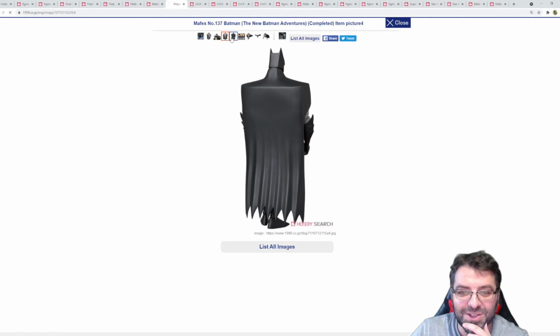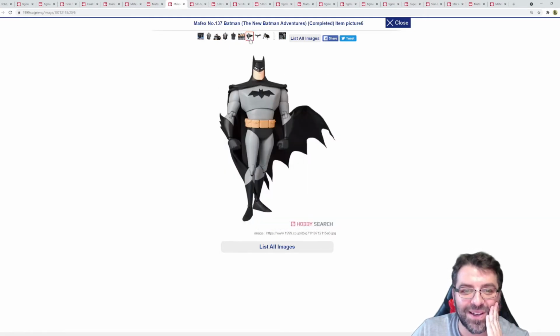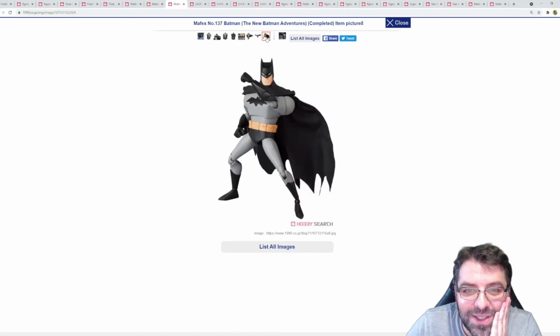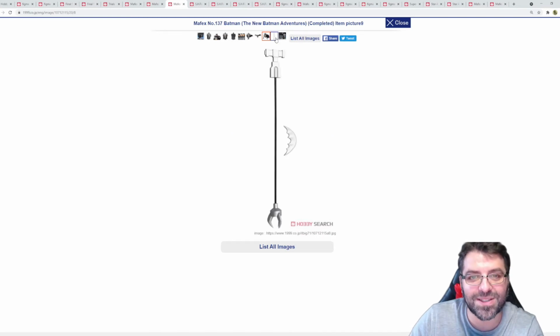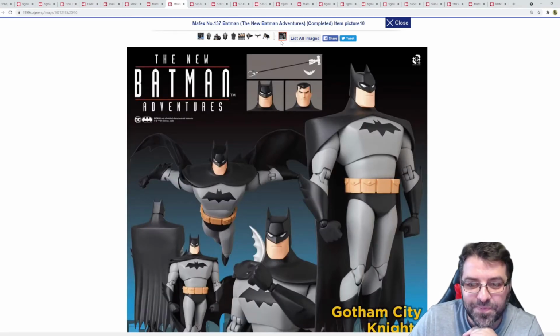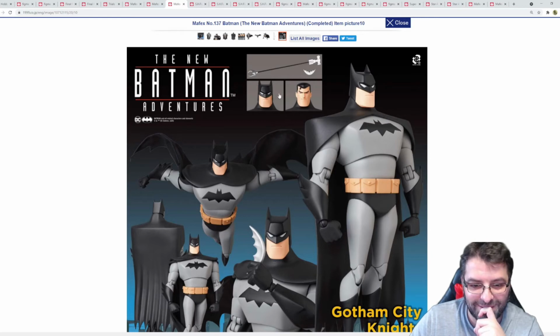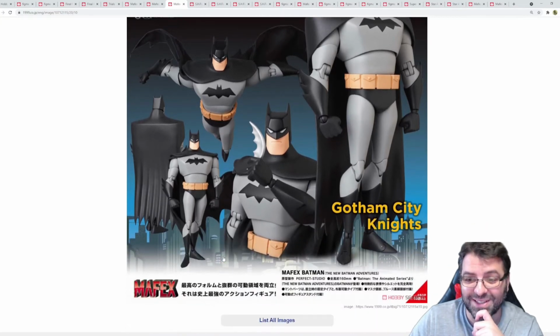It just looks like the cape is the one thing that I find really weird. I don't know what type of cape they are using. Okay, so apparently it's cloth on the back, but on top it's plastic. Not a bad idea. I would say that in not all poses it's going to look great, but it is an interesting take, definitely.